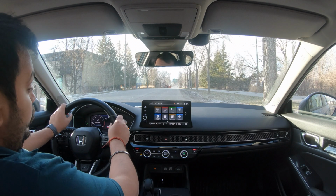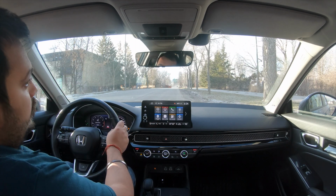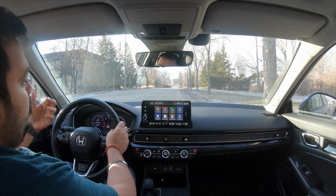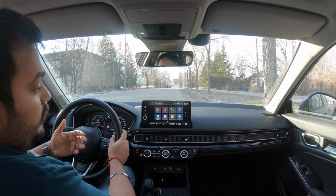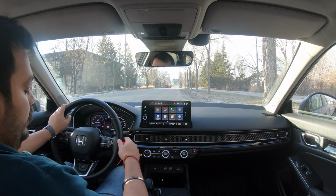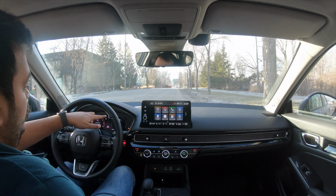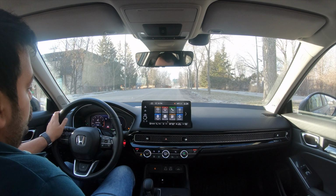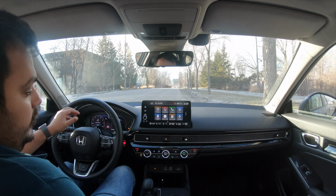Now we're behind the wheel of the 2022 Honda Civic. As I said, this car has the 1.5 VTEC turbo, so it produces around 180 horsepower. It helps this car to go from 0 to 100 kilometers per hour in roughly 7.3 to 7.5 seconds. This car also has drive modes. As you can see, if I change it to sport, the dials change. If I put it into economy, the dials change as well. It's got a nice graphic as well.